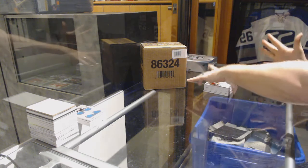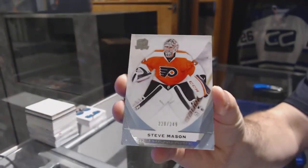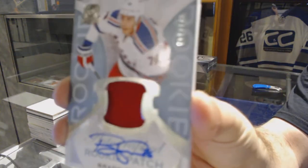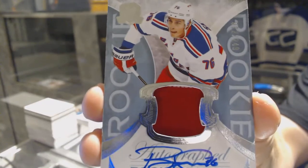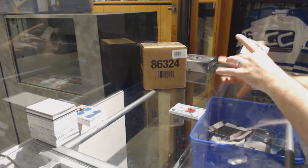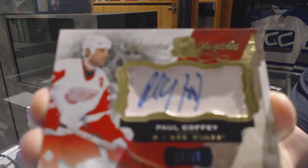All right. For the Flyers, the 249, Steve Mason. We have a very slightly two-color rookie patch auto for the Rangers, Brady Shea. There's a bit of white on the side. I know it's kind of cheeky, but it is there. Very slightly. We've got for the Red Wings a scripted swatches number to 35, Paul Coffey.